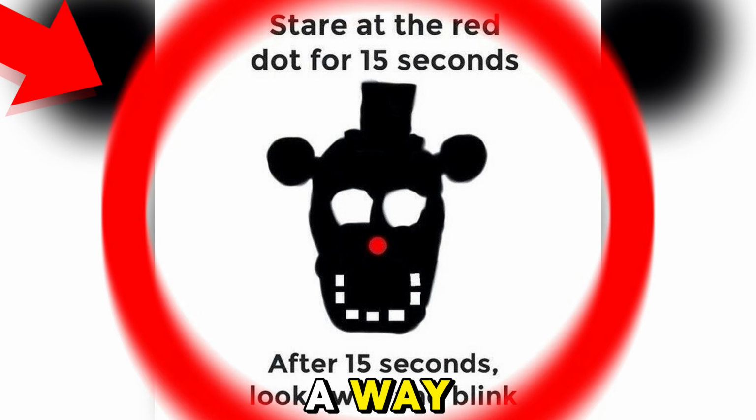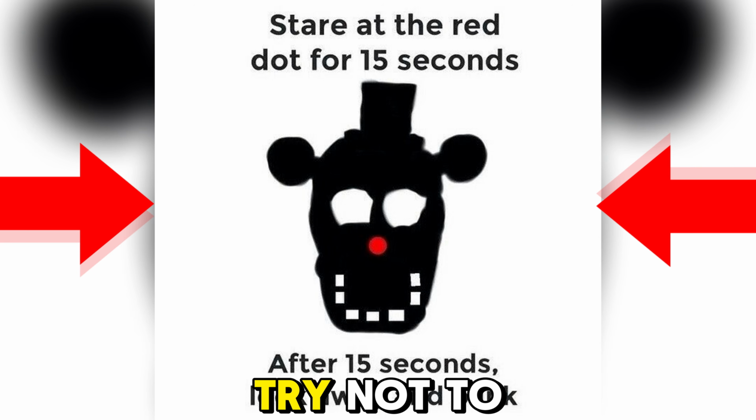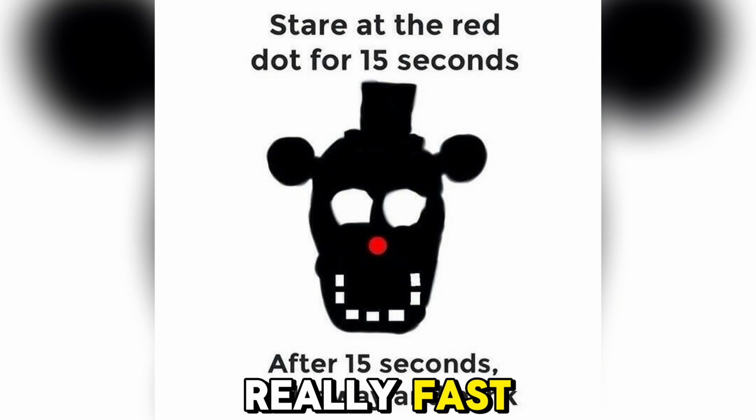What if I told you there's a way you can make this creepy bear appear in your bedroom? Stare at the red dot for the next 15 seconds. Try not to blink as well. Alright, now look up at your wall or your roof and start blinking really fast. Do you see this bear?